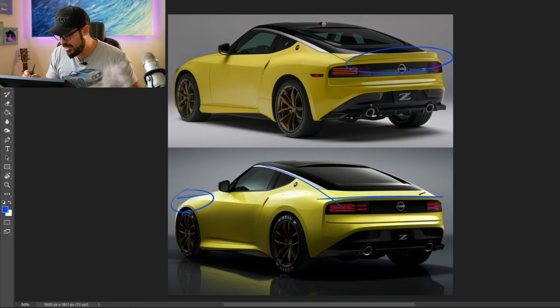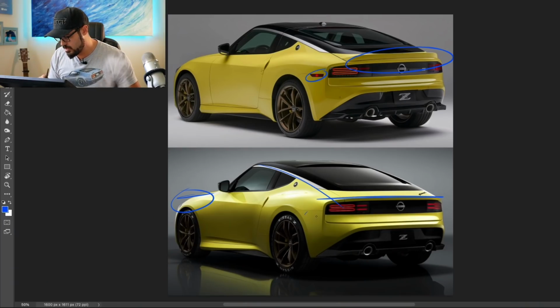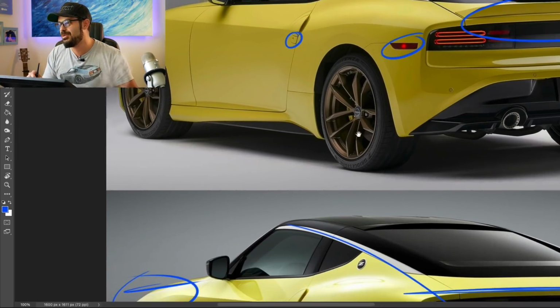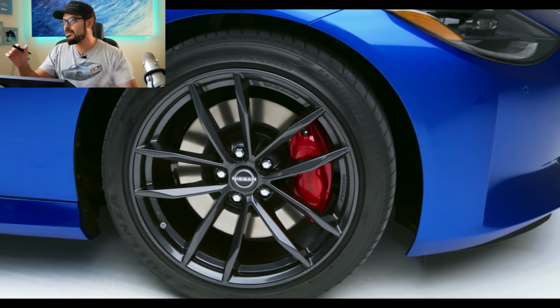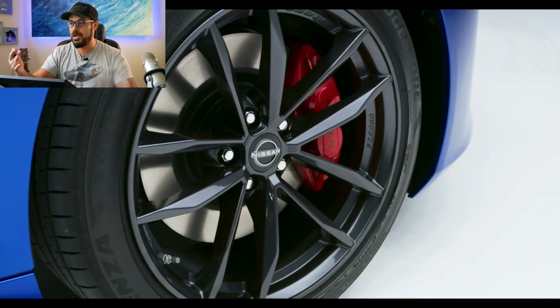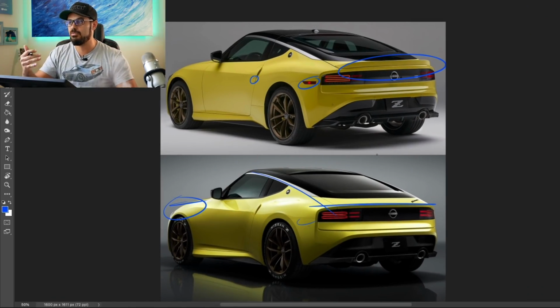And we also have production things that need to be put into a production car to make it legal. We have this little light right here that's missing on the Z Proto. We also have a little lock here. This is functional stuff that needs to be on production cars, obviously. But the main thing I want to talk about, that I talked about when I made a video on the Z Proto, is I knew this was going to happen. We lose the stance of the car.